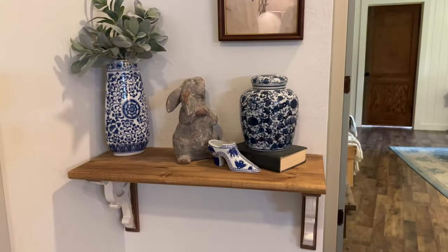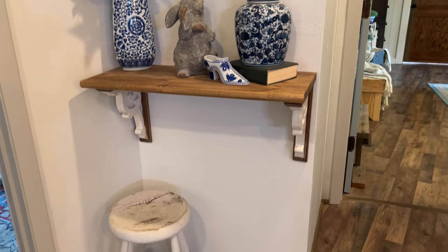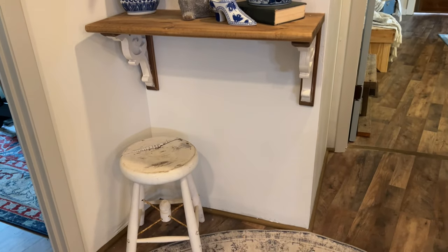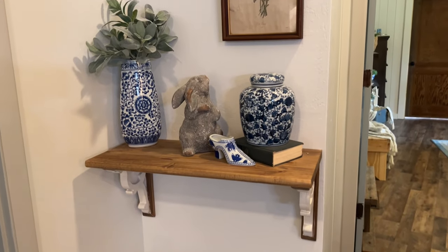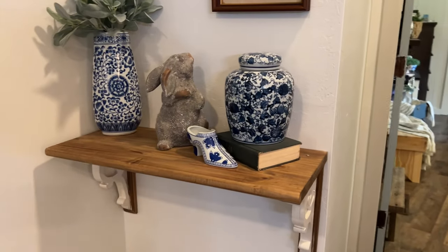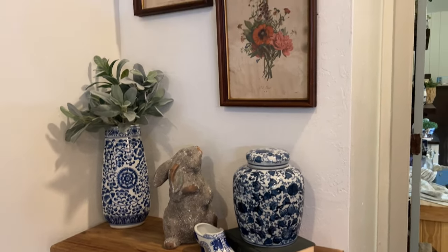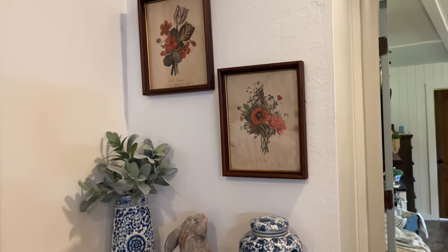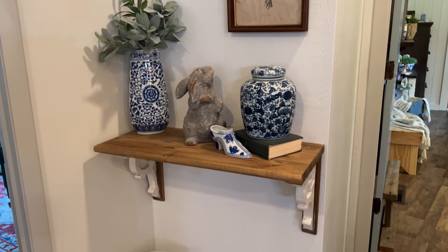Another great hint to add character is just open shelving. I have always loved open shelving, and just little hints of antique pieces all over the house really adds to the charm. But open shelving is just so easy to style. Simple vignettes with some pictures hanging over it if you choose. But I love this little corner. It just adds something over here.